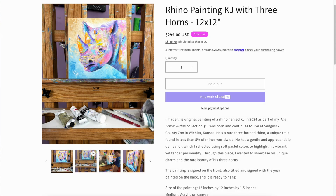So let's read this. KJ was born and continues to live at Sedgwick County Zoo in Wichita, Kansas. He's a rare 3-horned rhino, a unique trait found in less than 5% of rhinos worldwide. He has a gentle and approachable demeanor, which I reflected using soft pastel colors to highlight his vibrant yet tender personality. Through this piece, I wanted to showcase his unique charm and the rare beauty of his 3 horns.